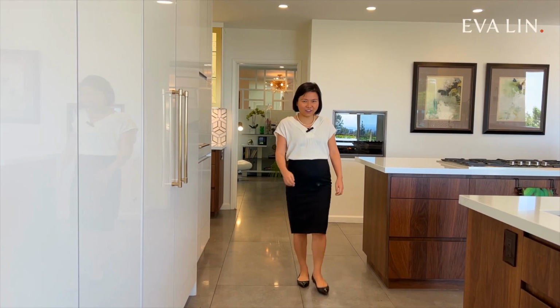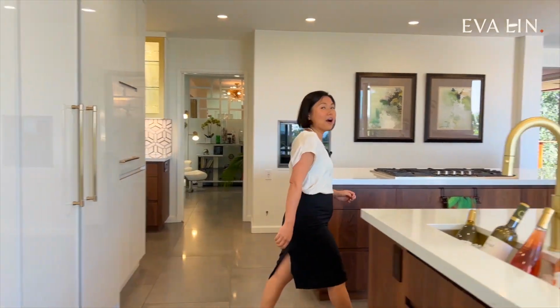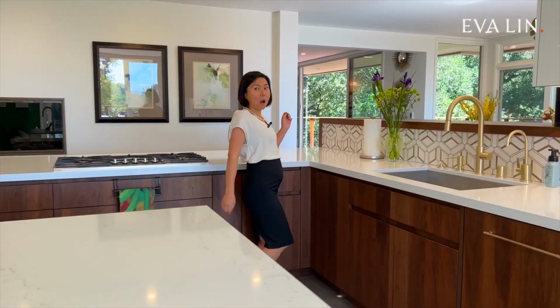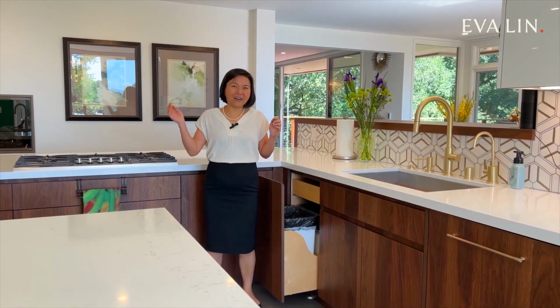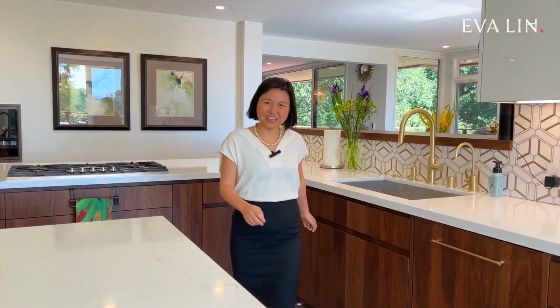This kitchen is full of surprises, like this self-opening and self-closing fridge. Over here, we have the self-opening wastebasket. Look at that. That way, you don't have to worry about getting your hands dirty.